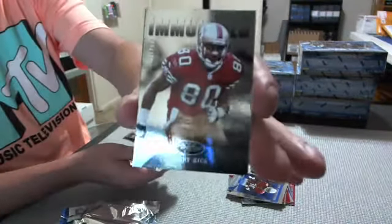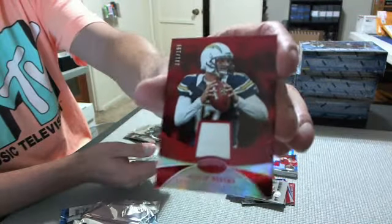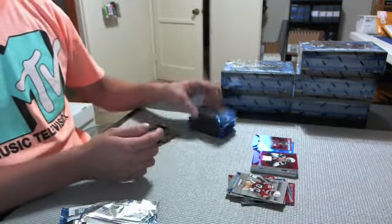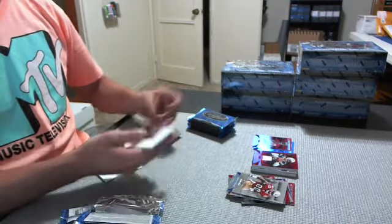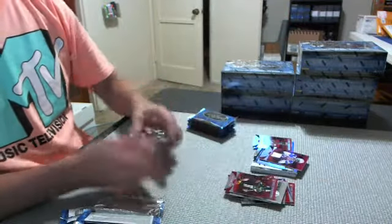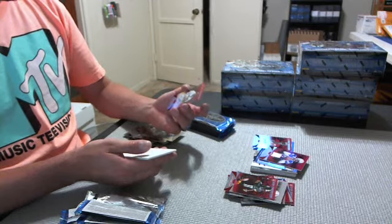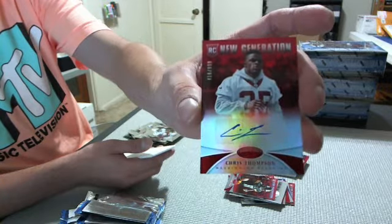Immortals Jerry Rice, 49ers. And a Philip Rivers jersey to 199. Chargers. Second hit. Marcus Wheaton to 250, New Generation, Steelers. Chris Thompson autograph for the Redskins, to 999. Second hit for the Redskins.